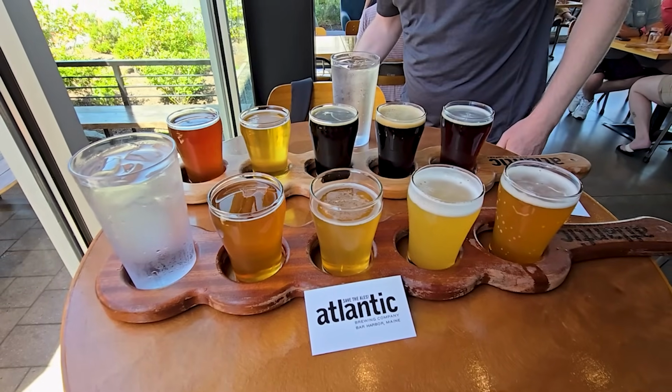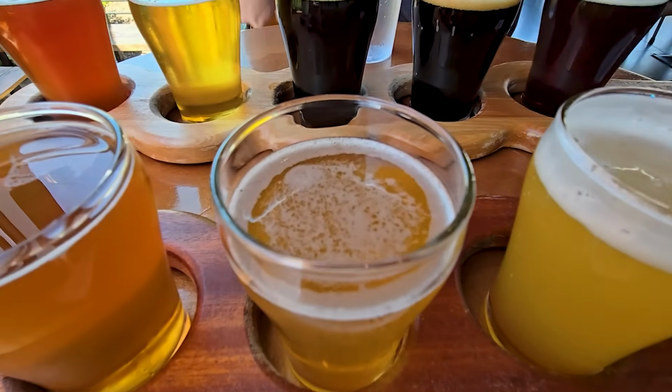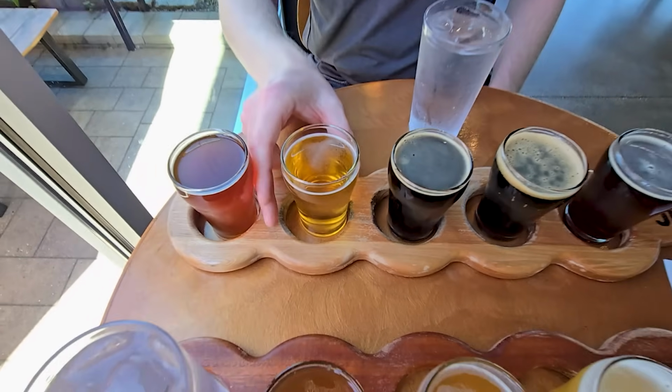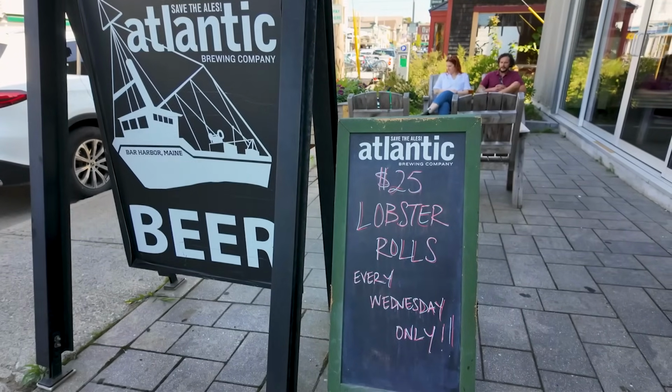The verdict on the brewery was it was absolutely delicious. There are 5 in a flight, so that's pretty awesome. And they even have $25 lobster rolls on Wednesdays. So check it out if you're in the area.